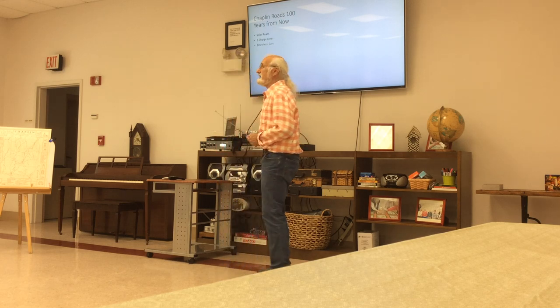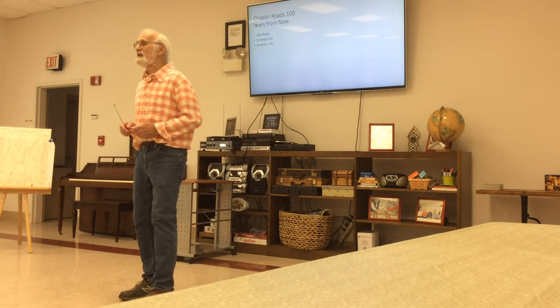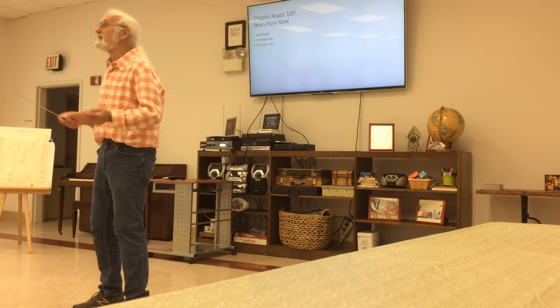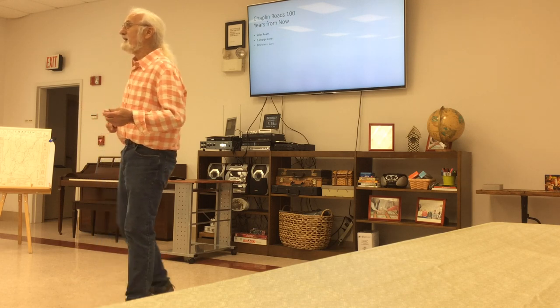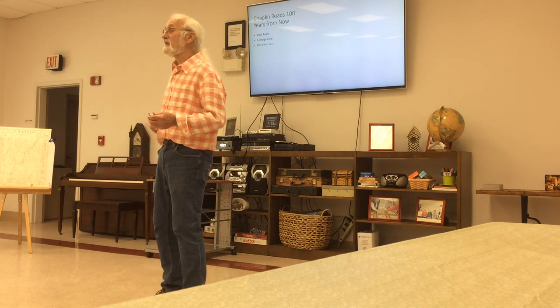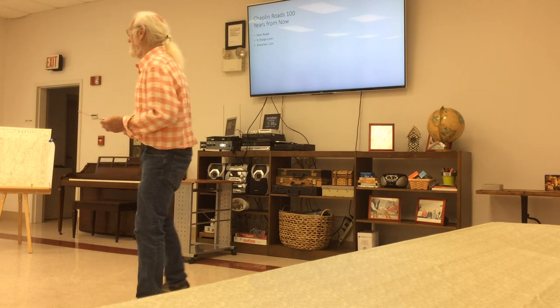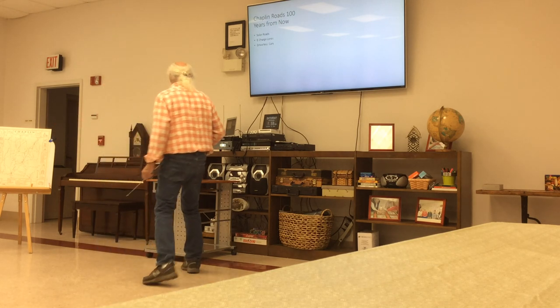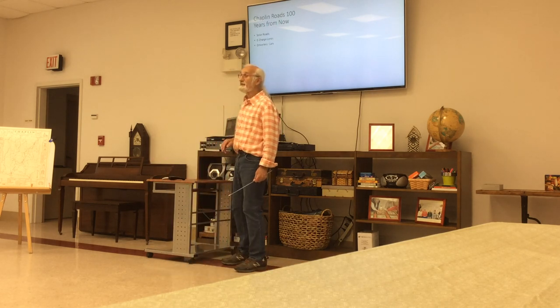Chaplin Road's 100 years from now, I think we'll still have pretty much the same roads that we have today. But there's going to be a lot of changes. You can only postulate what might happen. They're going to have electric cars, self-charging roads, and driverless cars.